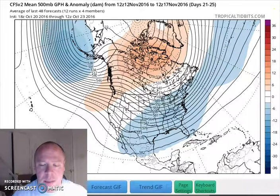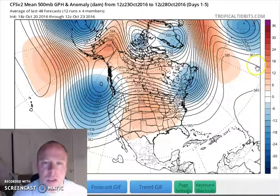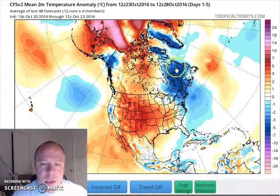Looking at the 2 meter temperature anomalies, you can see here that warmth rules through the first half of the month overall. So we start off with the first 5 days, and you can see the residual cool over the eastern half of the country as that trough swings through. There we go. Eastern Canada, very chilly, warm across much of the country, though west of Ontario we've got a pretty warm pattern. In the upcoming 5 days we've got warmth over the west and central portion of the country.